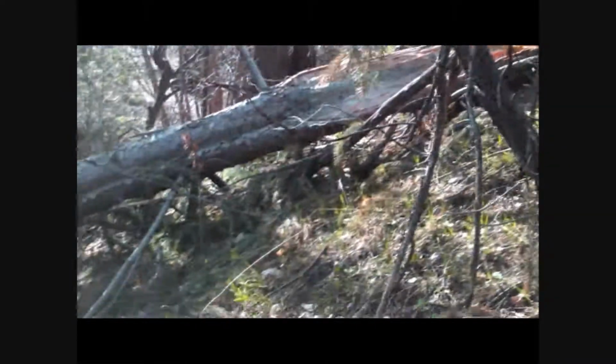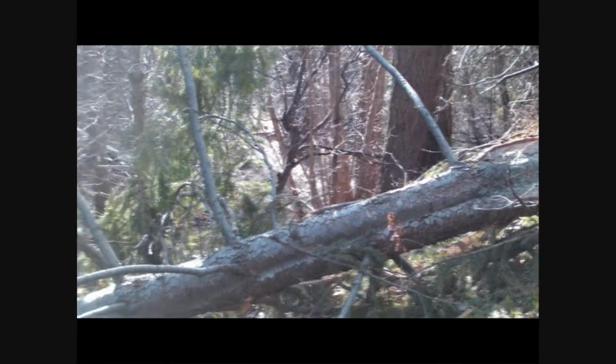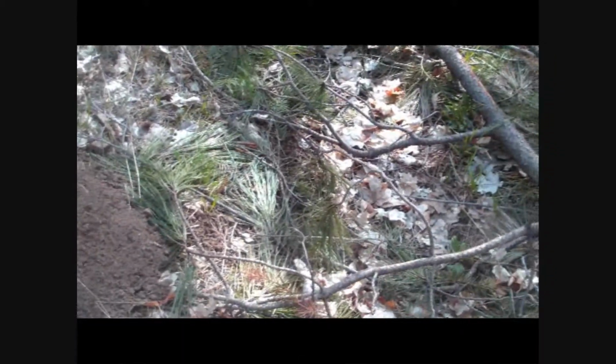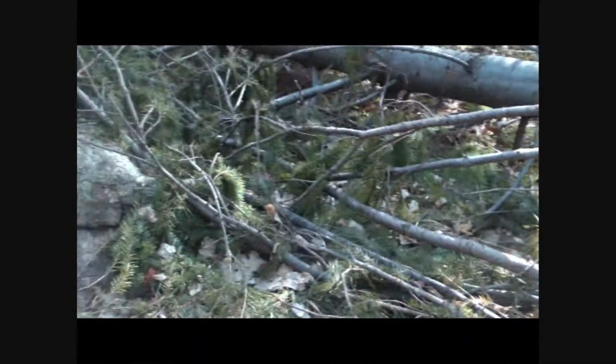Each spring we seem to find numerous branches that have been ripped off the trees and are just laying on the forest floor. And then when we come back a week or so later, they're all gone. Sometimes we find a bed up under a spruce tree or something like that. So we think this might be a springtime shelter building effort for possibly their young ones. We don't know.